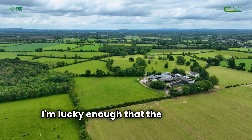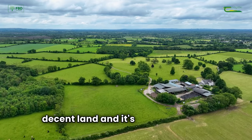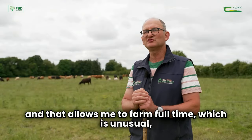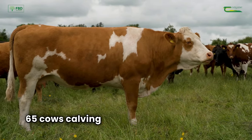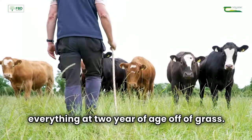I'm lucky enough that the farm is 90 hectares of decent land and it's all in one block, and that allows me to farm full-time, which is unusual, but I'm very, very lucky to be able to do that. 65 cows, calving in the autumn, and I finish everything at 2 years of age off of grass.